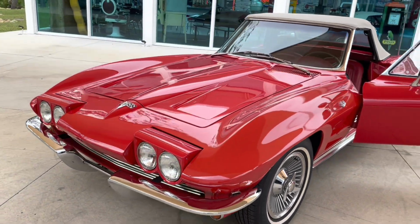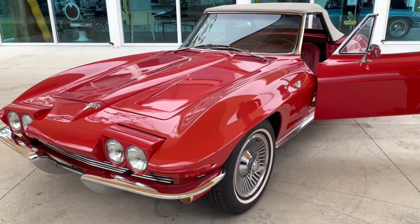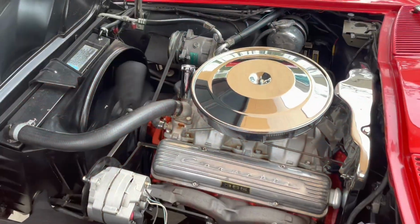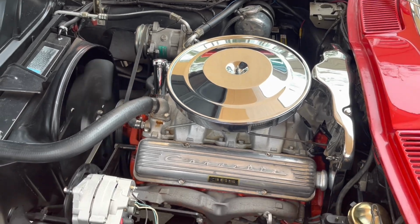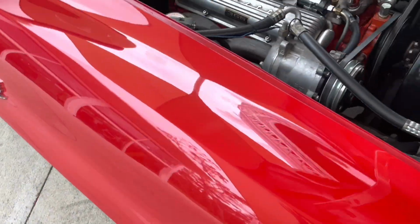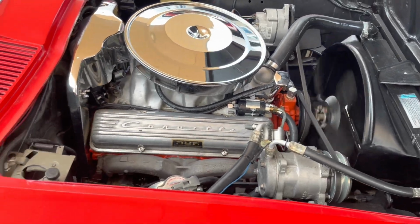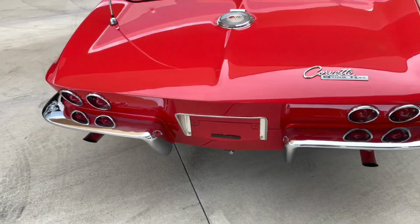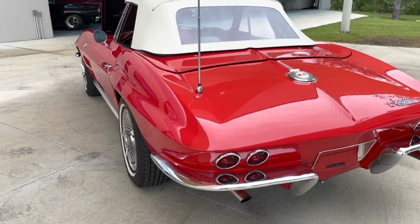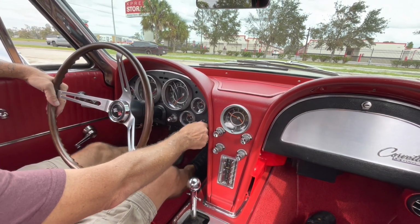So as usual, we're gonna go ahead and get the engine started. We'll take it for a test spin, and then we will bring it back and take a look underneath. Okay, everybody, we are back and about ready to start this puppy.